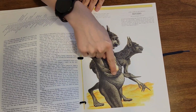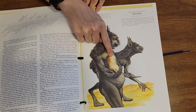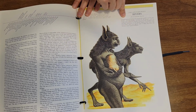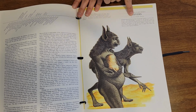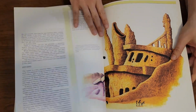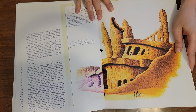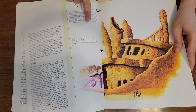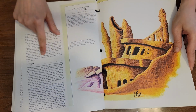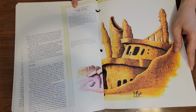And then it carries this symbiont post-human. I can't remember what these ones are called. I know they can't see, but I can't remember what the point is. Oh, these are hivers. That's right. But there's some kind of symbiosis there. And here is, I think this one is a hiver village. Yeah, the hive, 2,000,000 years hence.